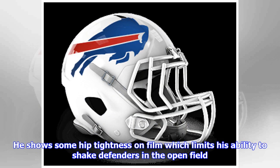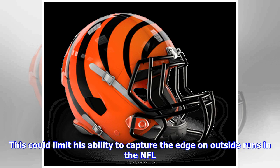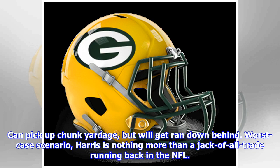He shows some hip tightness on film which limits his ability to shake defenders in the open field. Not very elusive either. Prefers to try and run over defenders instead of evading them. Lacks top-end speed and acceleration. This could limit his ability to capture the edge on outside runs in the NFL. Can pick up chunk yardage but will get run down from behind.